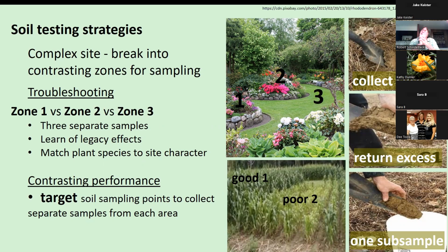So, we want to really, again, focus. We want to troubleshoot. We want to think positively. We're going to spend $150 on each of these 1, 2, 3 samples. We want to know what we're sampling. We want to sample area 1 and get an idea of what's going on in area 1. We know the plants that are there. We have questions. Does the media that's here meet these needs? So we want to sample it distinctly and separately from area 2, perhaps, and then separately, of course, from the grass in area 3.